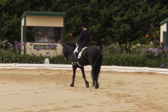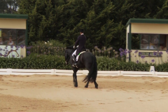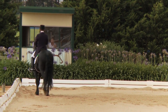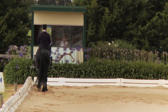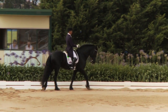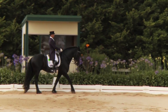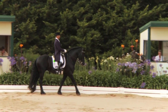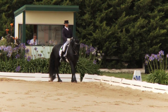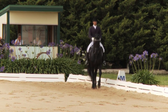The overstep there could be a little more through the poll. A little more supple there. Back to the collected walk, shorter, higher steps, more noble steps for the collected walk. We've seen the relaxation, the swinging through the body and the overstepping, the long steps with the longer frame in the extended walk. Now a shorter, higher stepping, very noble walk. That's the collected walk.